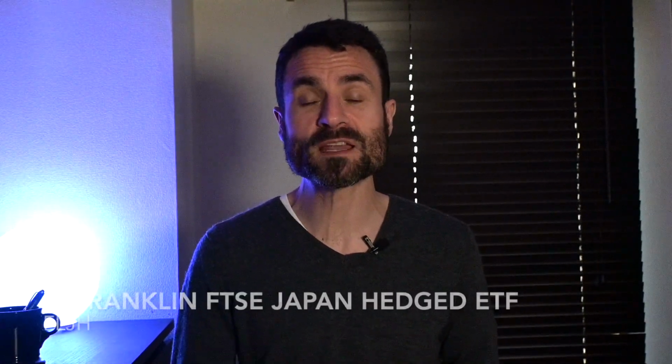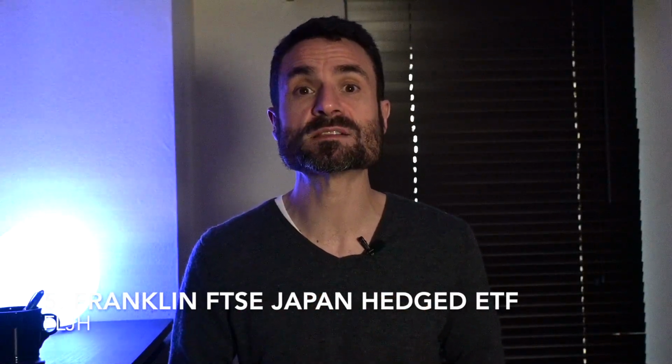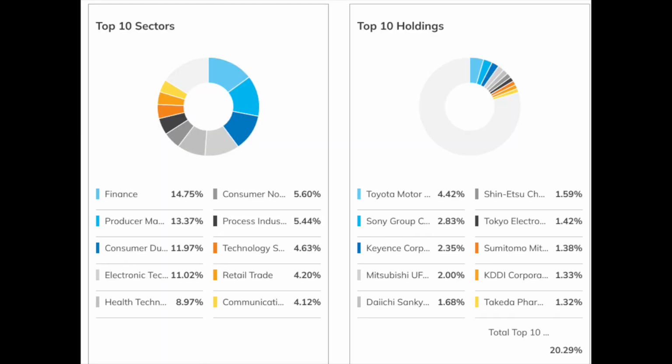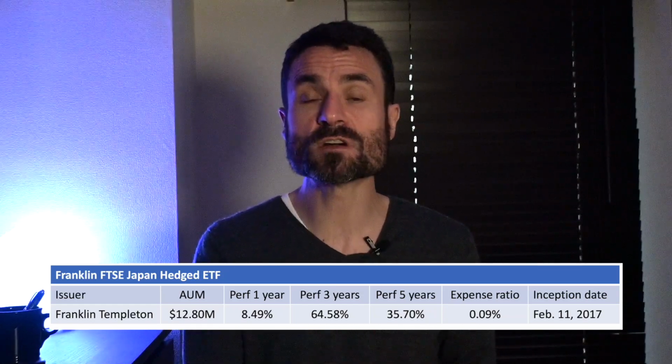Number 5 is the Franklin FTSE Japan ETF. This is the newest in the lot, launched in 2017, and it's also the smallest one. No small caps here, it's only mid cap and large caps. You would recognize most of the holdings. Very good performance in the last few years and cheap expense ratio. Also a good choice here, although we don't have as much time to look at the performance in the past.